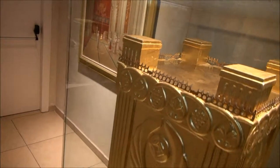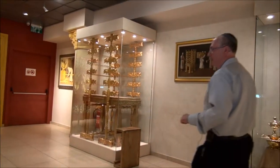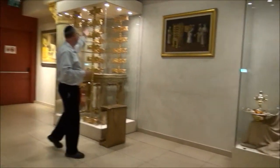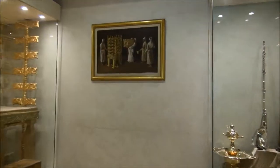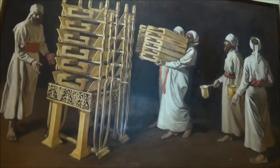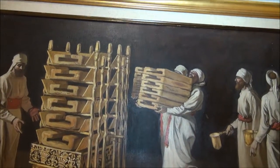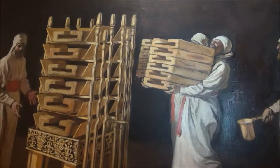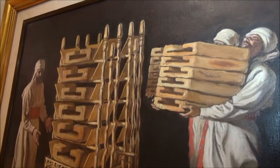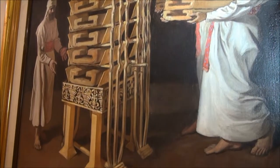Now we can go over to the showbread. This is the showbread. This is what it would look like. This is the showbread case. The showbread are 12 loaves of bread. They're baked on Friday afternoon. They're put out in the hallway, right outside the sanctuary, until Saturday afternoon. And Saturday afternoon they're brought in, and the old bread will be replaced by the new bread.